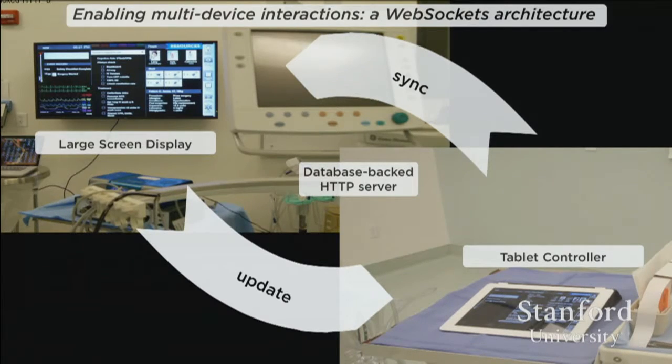And I'll talk a little bit more about this, but the idea is that we're essentially giving the doctors in charge a voice command interface into this, so that they can tell the nurse or the technician or even the other doctor that's controlling the tablet, "Can you bring up the aid for malignant hypothermia?"